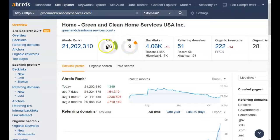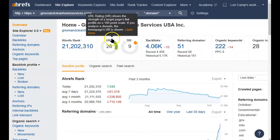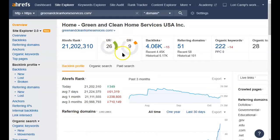Now I'm seeing a pretty big issue right here. You really want your DR score to be close to your UR score or even above it. Because you want your whole website to be trusted by Google or else it's not going to really give you good results. So this is actually a really impressive UR score. I'm not going to lie, this is very good, but you really need to increase this DR score. How? Well, that's with referring domains.